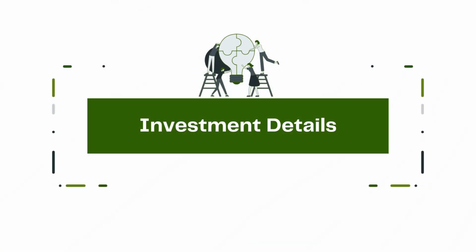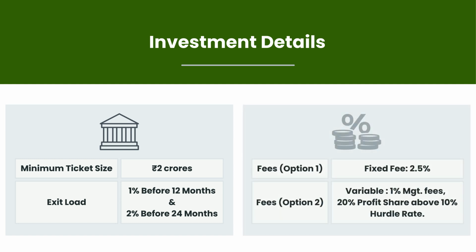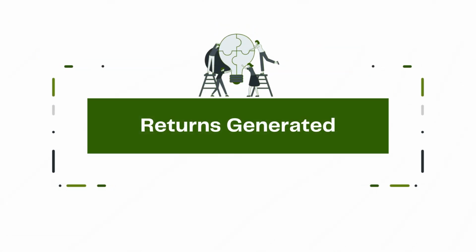Now, let's take a look at the investment details of the fund. The Equirus Long Horizon Fund is a small cap concentrated PMS scheme with a minimum ticket size of 2 crore rupees. There is no lock-in period for this fund, but an exit load of 2% is payable if units are redeemed within 1 year, and an exit load of 1% is payable if units are redeemed within 2 years of the investment. There are 2 options for the fees of the PMS: Option 1, a fixed fee of 2.5%, and Option 2, a variable fee structure with a 1% fixed management fee, and a 20% profit share after a 10% hurdle rate.